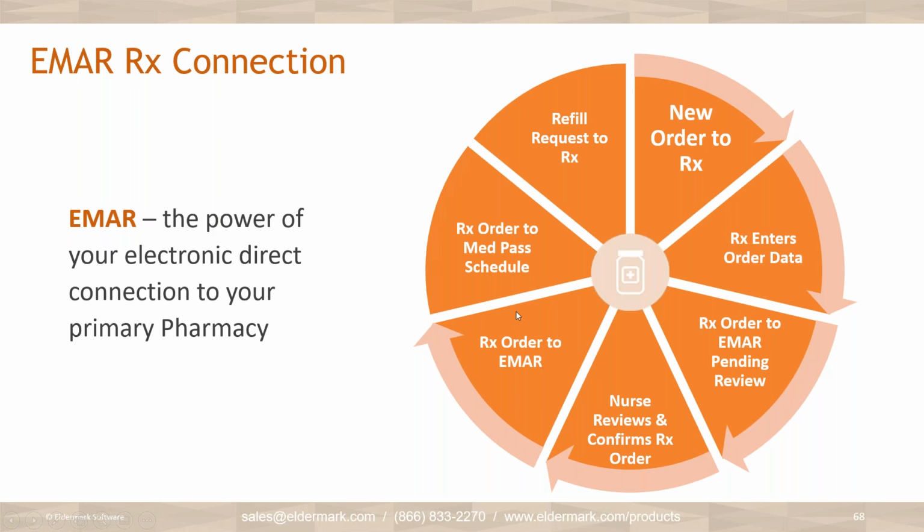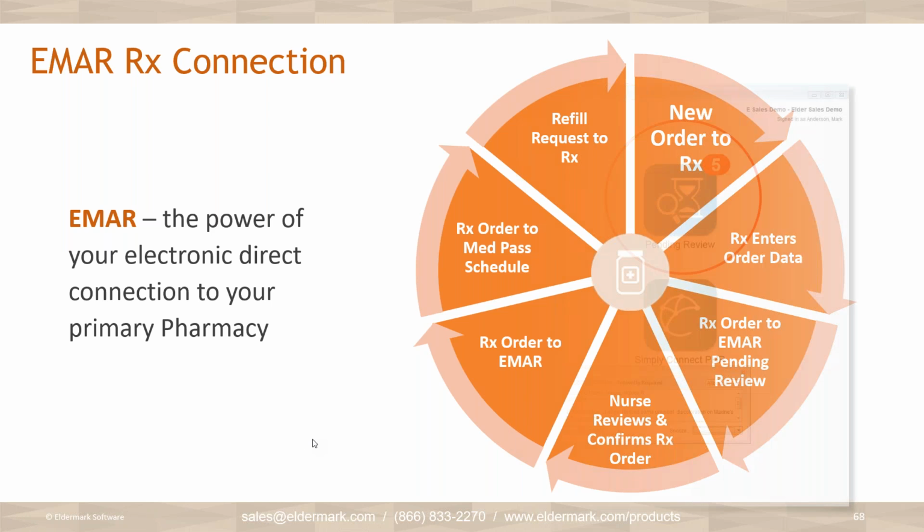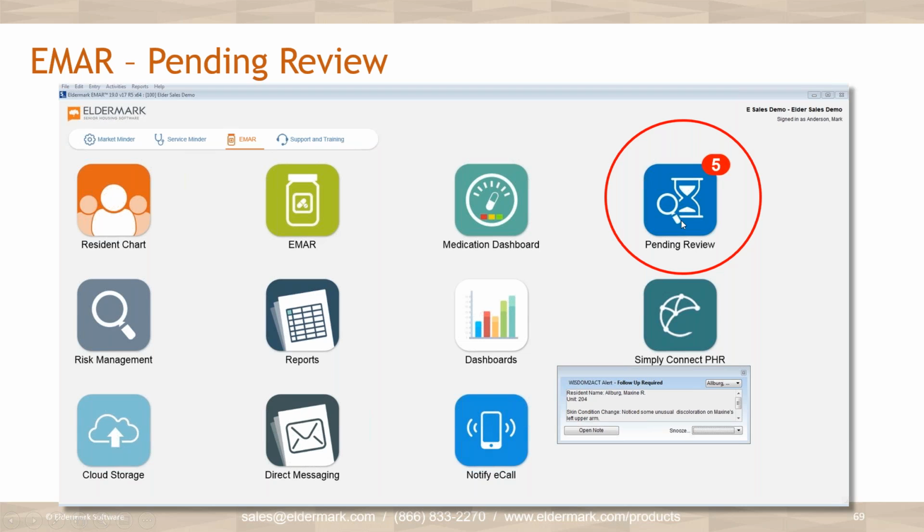What's nice too is anyone on your team can request a refill or reorder, but it goes into a different queue, and you can queue that up and order directly back to the interface. You don't have to fax anything back anymore. You can just request that refill and send it back to the pharmacy electronically now, I should say, with most of the pharmacies that we work with, a majority. But EMAR is super easy.